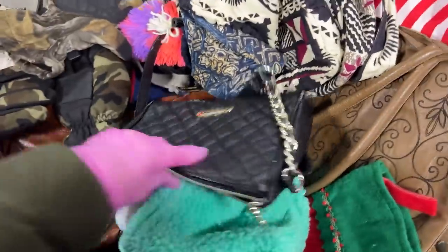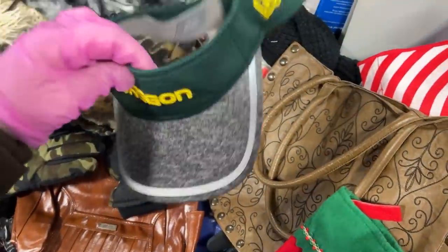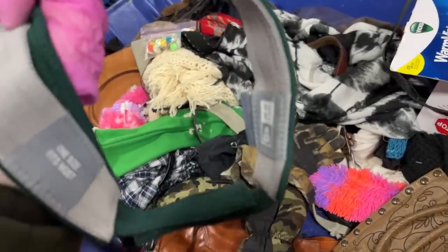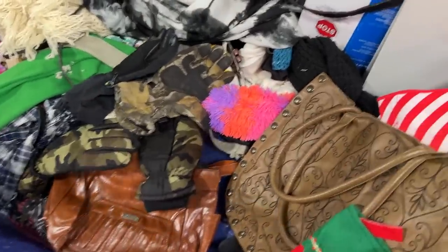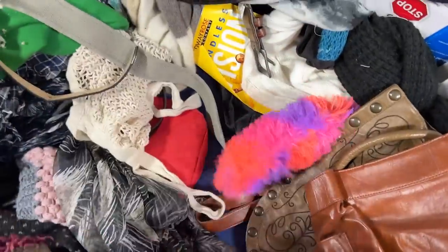I never found the mask. Oh, this is adorable. It's a Betsy Johnson, but it's falling apart. So that's not good. Oh, an Oregon Ducks visor. I don't know if that's one thing I'm going to look at. Is this cool? Make sure it's worth it. I'm ready to go. Oh, sorry. These are cool that he put back.